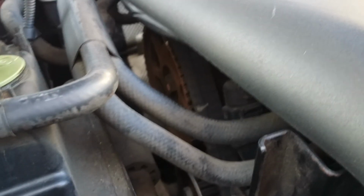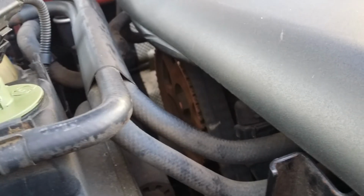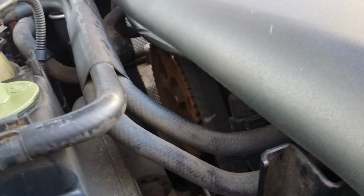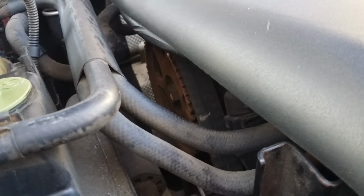These cars have 2 timings. They have one at the top and they have one at the bottom, which I can't show you because you can't really see it from here. But when you change that sensor, you have to reset the timing at the top and the bottom. And if you do not believe me, look it up. These cars have 2 timings. They have one at the top and the bottom, so you have to reset them both, because if you only reset one and not the other, you're gonna be messed up.